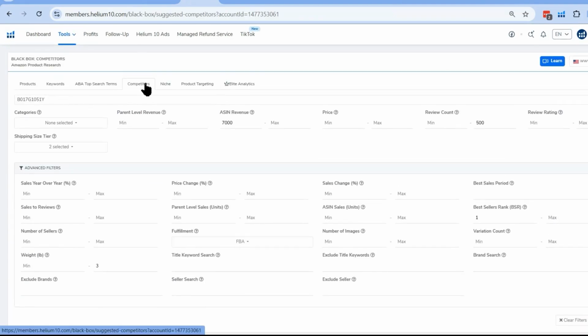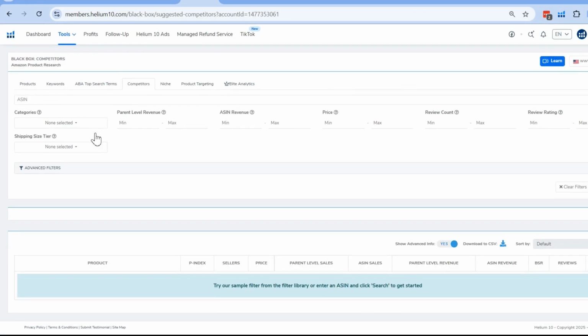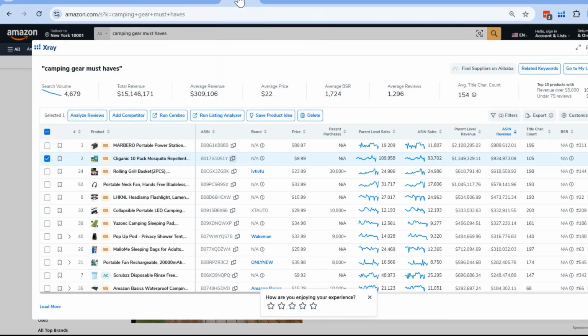Now we move on to the Competitors tab. Now let's talk about one of my favorite tools, spying on your competition. The Competitors tab allows you to reverse engineer successful sellers by analyzing their product catalog. This gives you valuable insights into their top-performing products, related items they're selling, and pricing strategies you can potentially beat or improve. Let's walk through an example together.